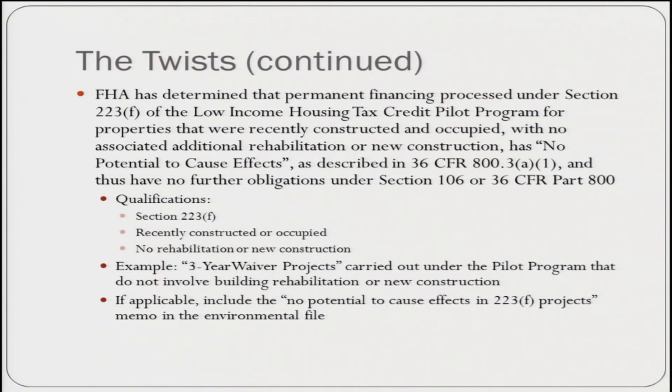One more twist to discuss today, and this also has to do with SHPO consultation. The FHA has determined that permanent financing processed under Section 223F of the Low Income Housing Tax Credit Pilot Program for properties that were recently constructed and occupied with no associated rehabilitation or new construction has no potential to cause effects as described in 36 CFR 800, and thus have no further obligations under Section 106. Basically, what this means is if the project is a 223F project, it was recently constructed or occupied, and there is no rehabilitation or new construction, we have predetermined that this has no potential to affect a historic property, and thus does not have to go through the 106 process.